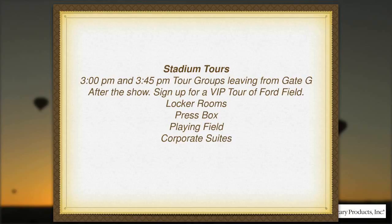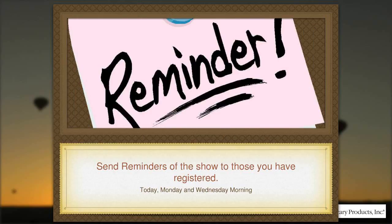The stadium tours. As I mentioned, the 3 o'clocks are all filled up, but we have room for the 3:45 groups. Those will be leaving from Gate G. So sign up for them if you didn't with your registration, so that we can make sure you get to provide that experience for your clients. There will be 4 groups leaving. One will start in the locker room, one in the press box, one on the playing field, and one in the corporate suites, and all of the groups will be visiting all 4 of those locations. It takes about 45 minutes for the stadium tours.